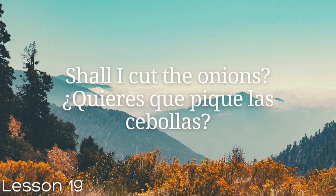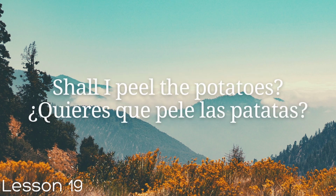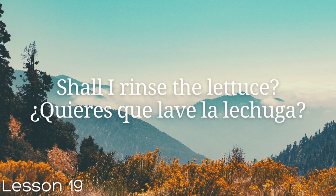Shall I cut the onions? ¿Quieres que pique las cebollas? Shall I peel the potatoes? ¿Quieres que pele las patatas? Shall I rinse the lettuce? ¿Quieres que lave la lechuga?